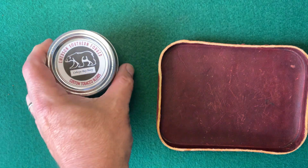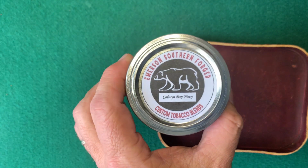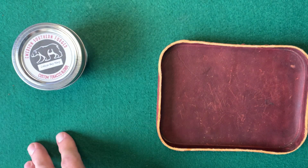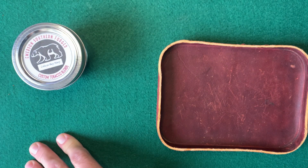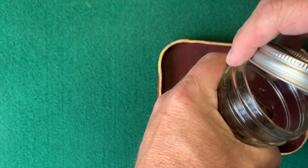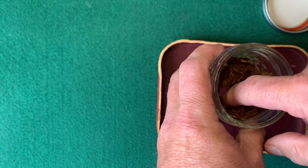First off, Spurgeon Piper, in his review last week, named Colwyn Bay Navy one of his top 5 blends of the year. I can't tell you how humbled and thrilled I am that he thought so much of this blend. It is a straight Virginia blend with a rum casing, and then it's pressed, and you can see by how much of what I have.